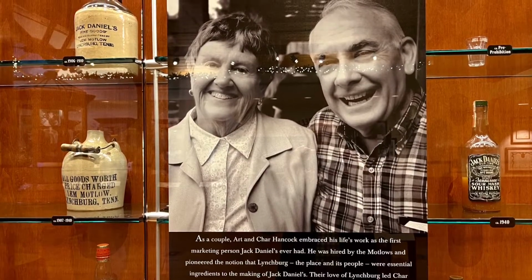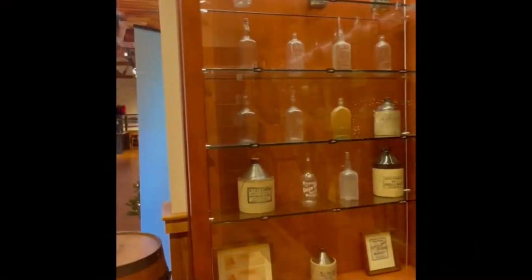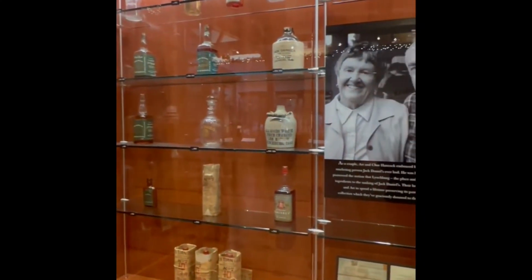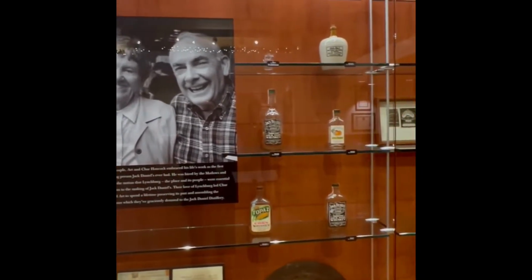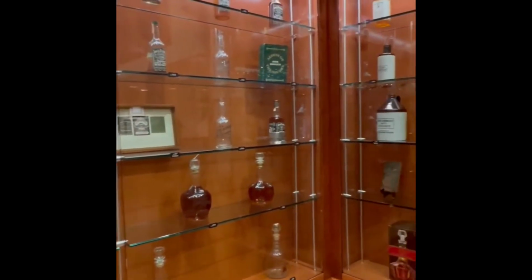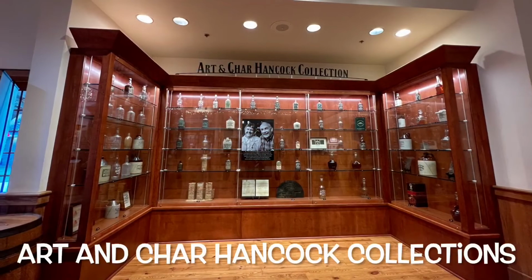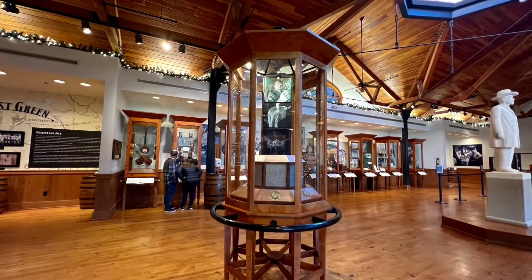The next exhibit is Art and Char Hancock's collections. As a couple, Art and Char Hancock embraced his life's work as the first marketing person Jack Daniel's ever had. He was hired by the Motlows and pioneered the notion that Lynchburg, the place and its people, were essential ingredients to the making of Jack Daniel's. Their love of Lynchburg led Char and Art to spend a lifetime preserving its past and assembling the collections which they graciously donated to the Jack Daniel's Distillery.